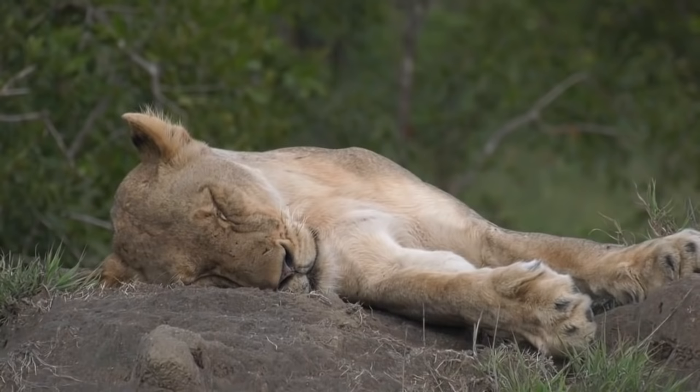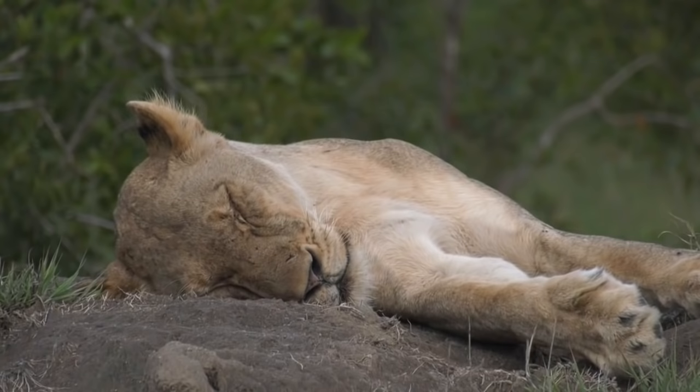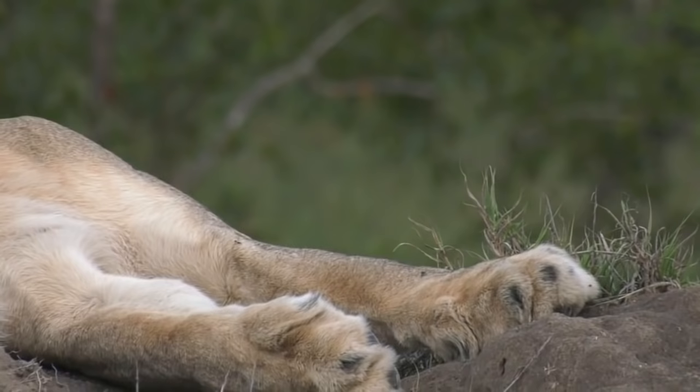So she's taking advantage of it. And she's got some massive paws as well. I'm always impressed when we see them, just how big they are. You know, they just command so much power.